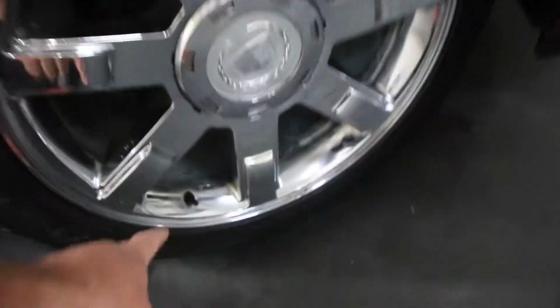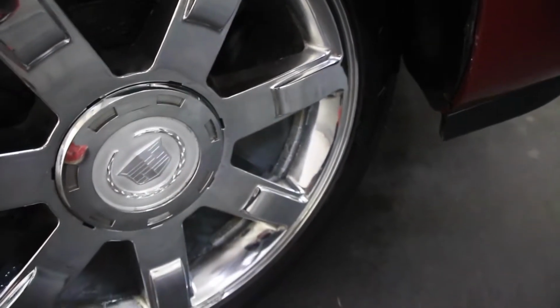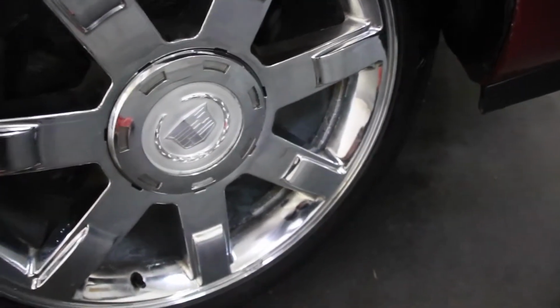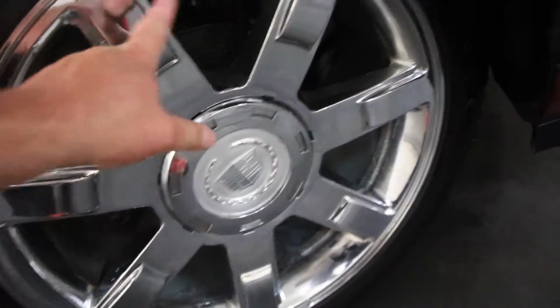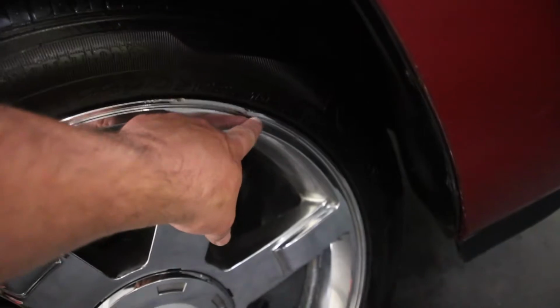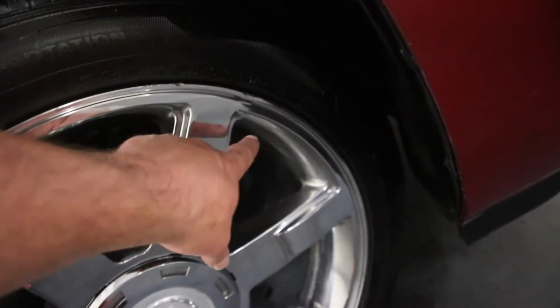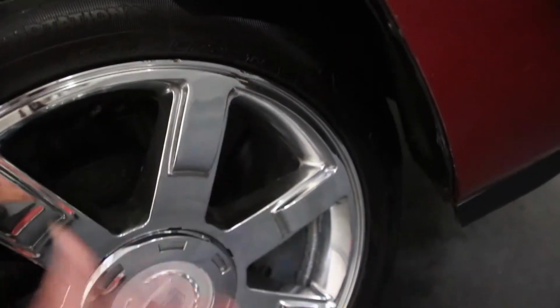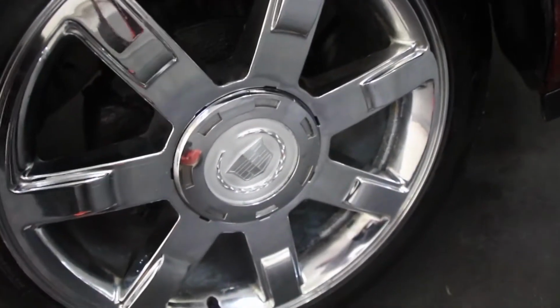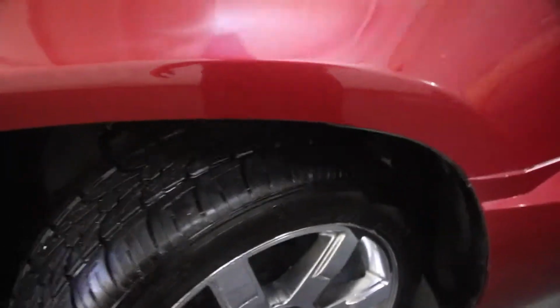The rim here has a little bit of that chipping, but not as much as the other front rim. And there's only one kind of curb rash type of a dent right there. Other than that, it's in good shape. So the tire on this side's the same depth as the other side.